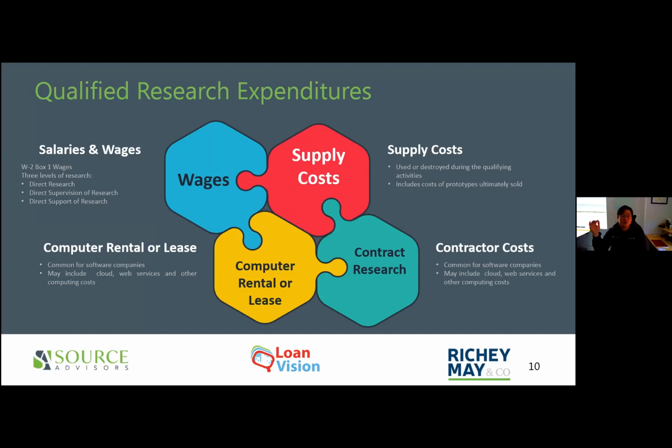Now, the IRS also knows that no company is just going to be full of programmers that only do programming. Especially in an industry like mortgage, there are so many other ancillary factors that change the requirements of the program or the portal being developed, which requires an entire support structure of personnel that feed up to this development team. That's where direct support and direct supervision come in. The IRS says that we can go 1 level above in terms of direct supervision and 1 level below in terms of direct support.